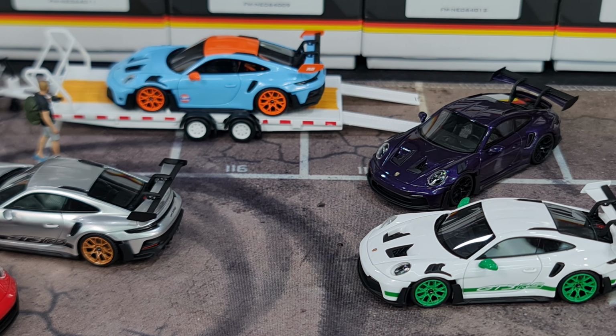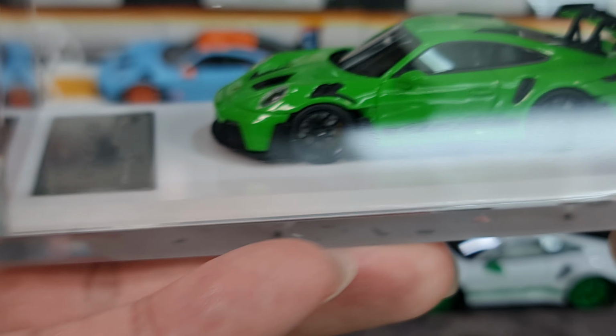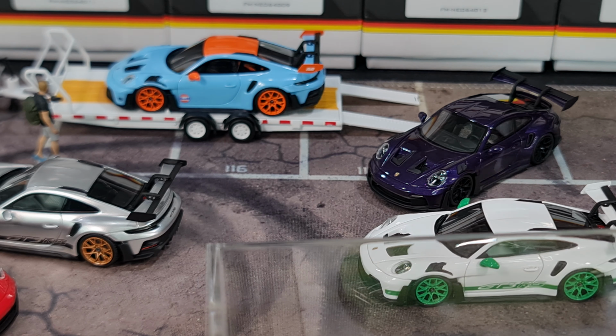Okay, and then I think I will unbox one of it together with you guys, before I run through the rest. This will be in lizard green. I really wanted to take this one out because the green is really very nice. Okay, hang on, let me get my screwdriver.